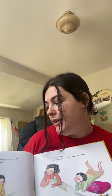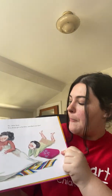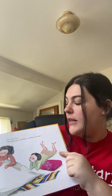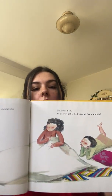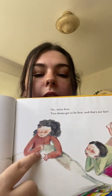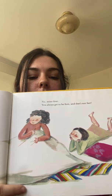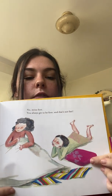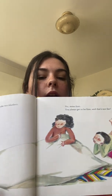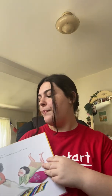It takes a while and a lot of sewing to make two blankets. I want Mommy to finish mine first. No, mine first. You always get to be first, and that's not fair. My goodness. So here we can see Mommy is sewing the blanket. She has a thread and she has a needle to make the blankets. So she's going to sew it together. She's going to join the fabrics. So here's her fabric for the blanket. And here's hers. We're gonna make 2 blankets.